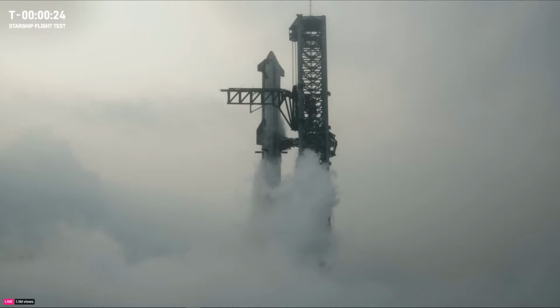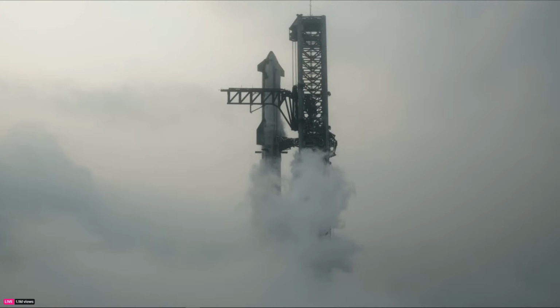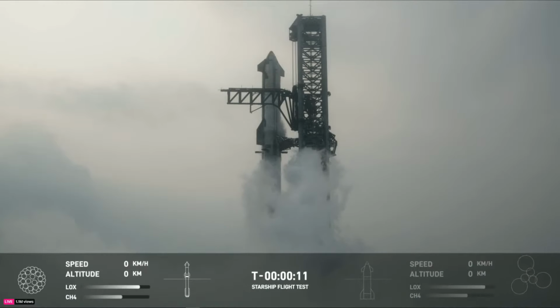Time for a Starship liftoff. I really do. All right, I'm going to be quiet, at least through ignition. We'll talk a little bit as we're going upstairs as appropriate.